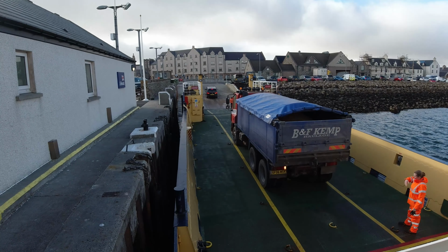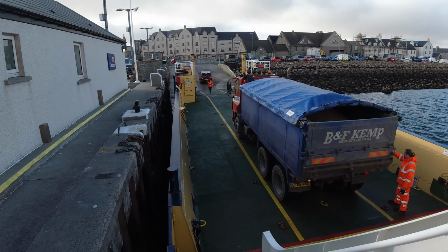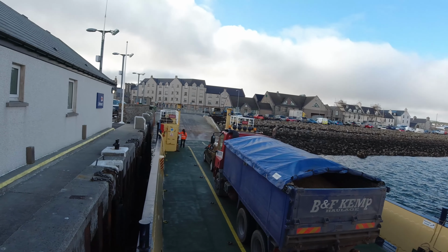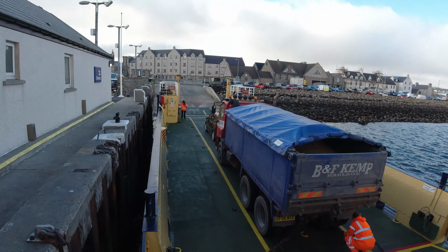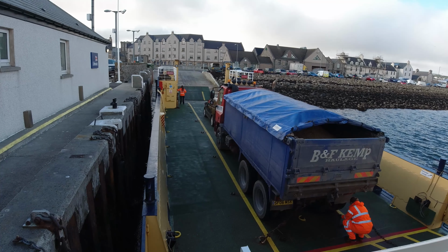I went back down to the lounge and stood at the top of the stairs watching the ship's crew load the vehicles. Note that they turn at the top of the slipway and then they reverse on, as there are no rear doors on this ferry. Now that just makes things easier, doesn't it, when we get to the other end and they just drive forward and off over the ramp.